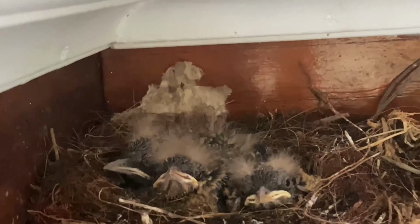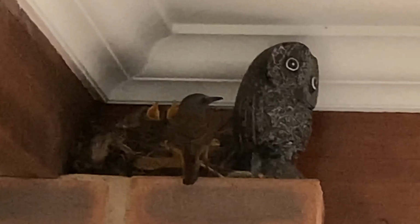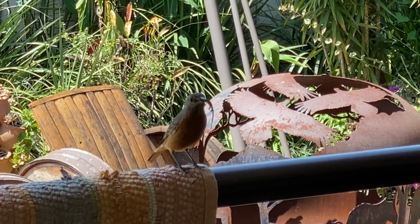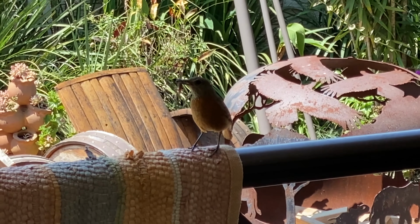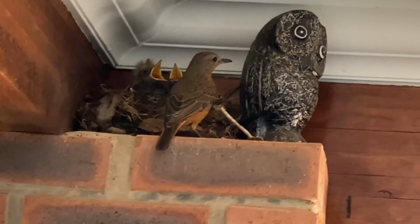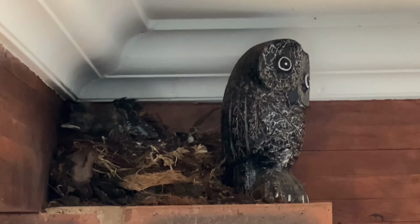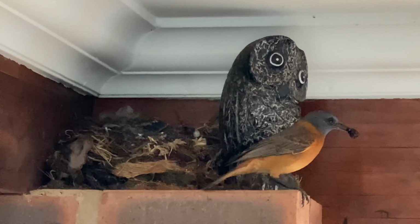After 2 weeks, the fluff is being replaced by feathers. Now the parents added some vitamins to the chicks' diet. They feed them fresh berries. Day 16, the chicks stand on their legs and try to stretch their wings.